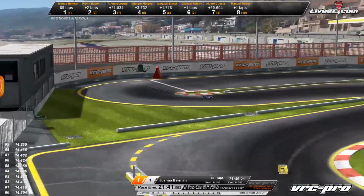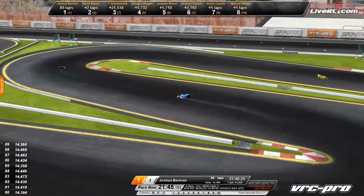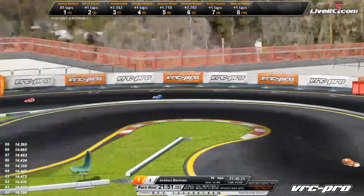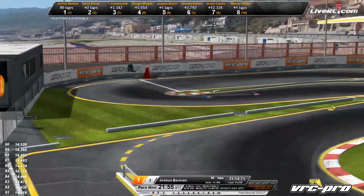They work their way back around on the left-hand side. Joshua Berman out front leading the way here, 22 minutes into this one. Still another 20-plus minutes to go here in this one as he goes on to the left-hand side. Coming into some lap traffic now.